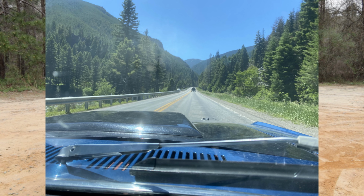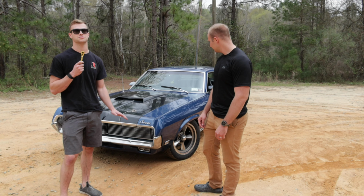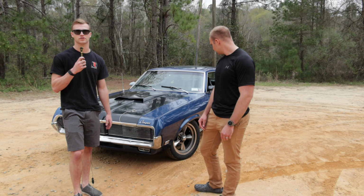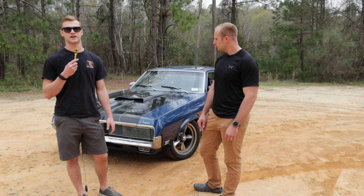So that basically looks like coilovers in the front with JRI shocks, which are pretty much the best shocks you can buy. All those guys running autocross in like the Good Guys autocross events, they're running JRIs. They're incredible shocks, and it really was a big difference for me there.